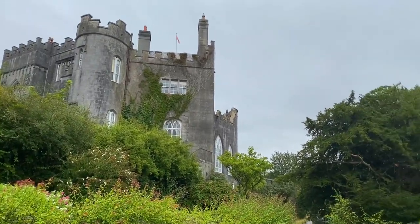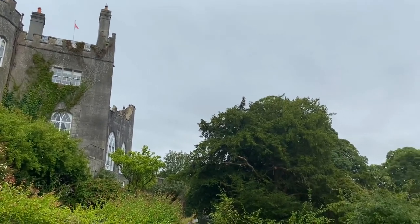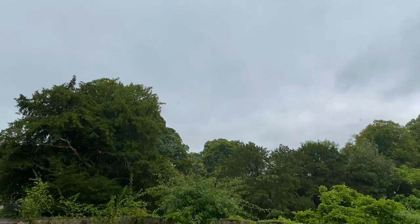Castle now. Unfortunately, it's raining, so we can't go near. Do you see an umbrella?